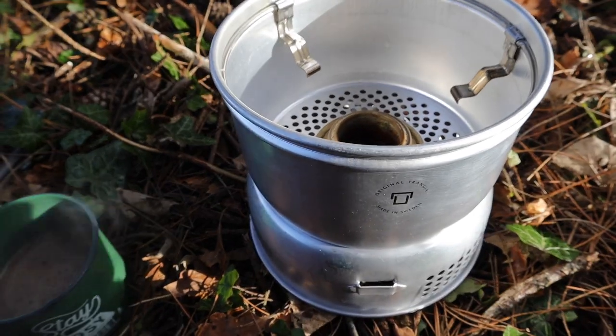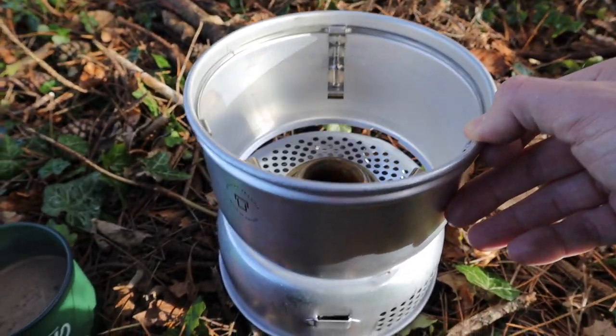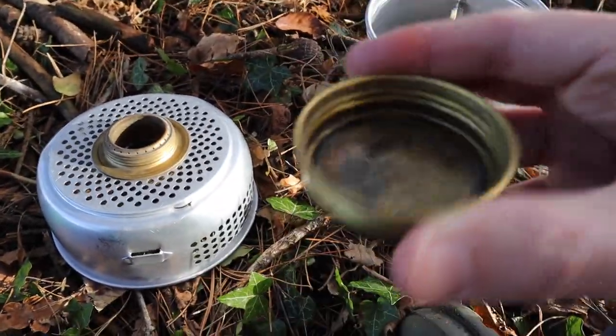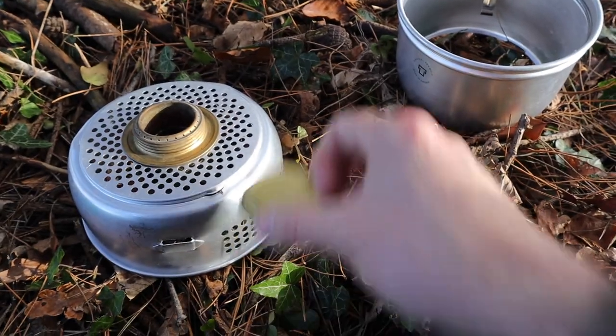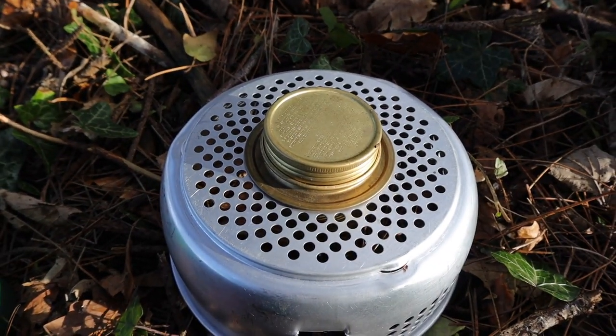So now to extinguish this, you can take the windshield off, which makes it a little bit easier. To one side, again making sure that we've taken the rubber seal out. Just put that over the top, one quick movement, and we're done. Let it cool down.